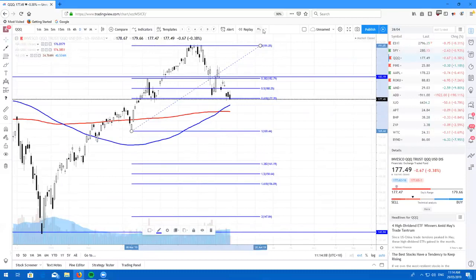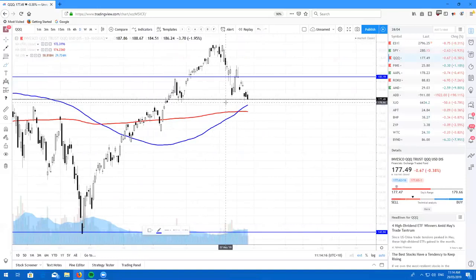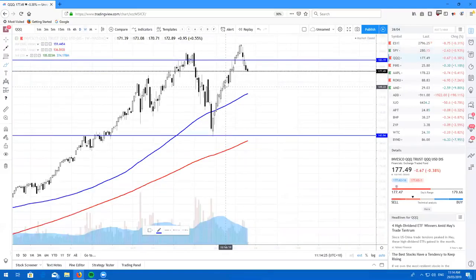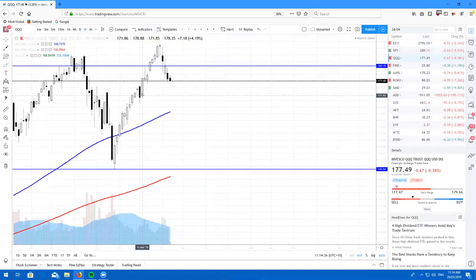We could chop around here for a little while, and I think that most likely these moving averages will hold the price level up. However, if we do start to cross below these moving averages, I'll take a look at the weekly. Realistically, the next major bullish level is underneath the low of this bullish candle right here, which is at a low of 171.85.